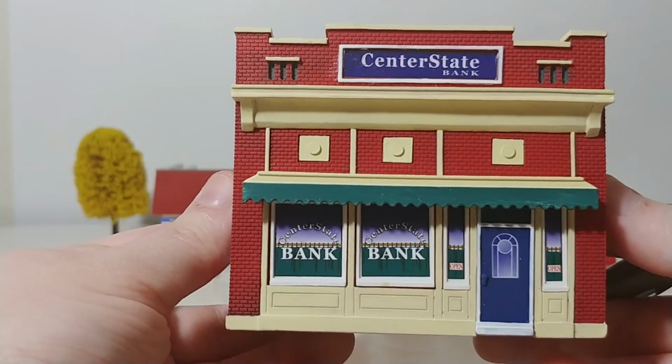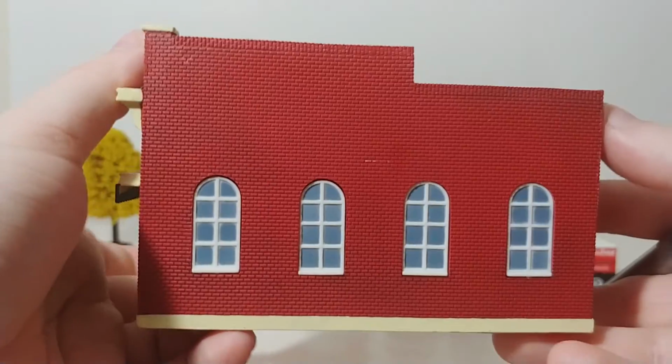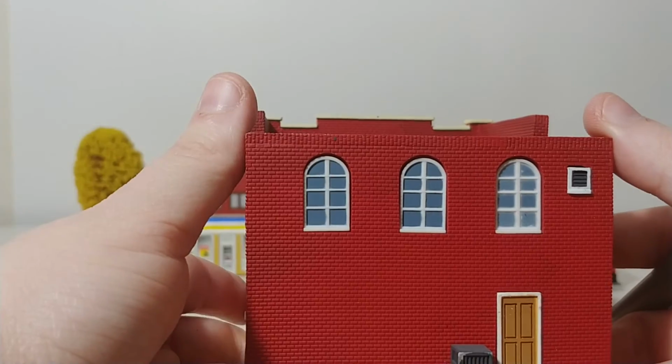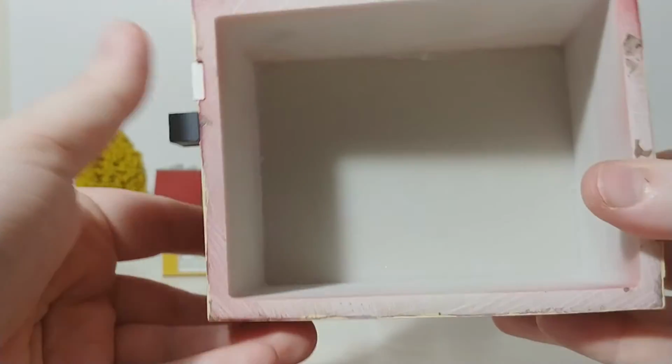Obviously, red brick for the main part of the building. Black roof on the side. Set of four windows, three on the back, and a back entrance. And then four more on this side. Same thing underneath.